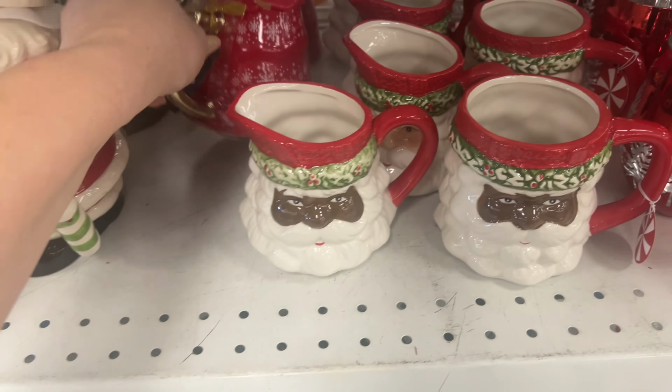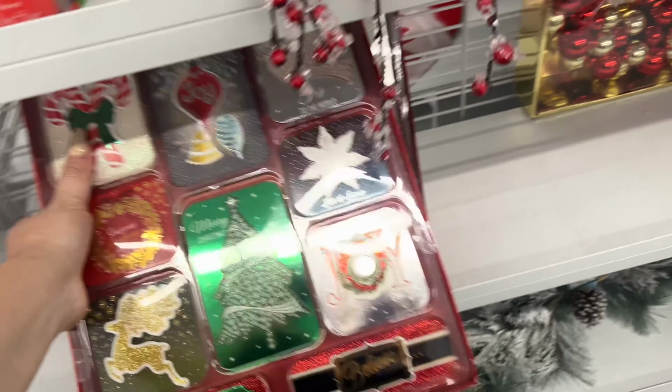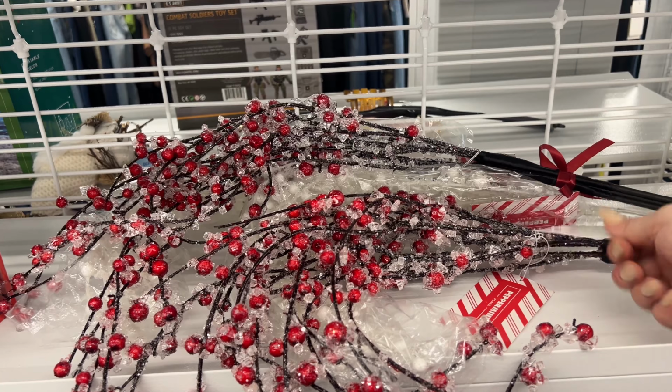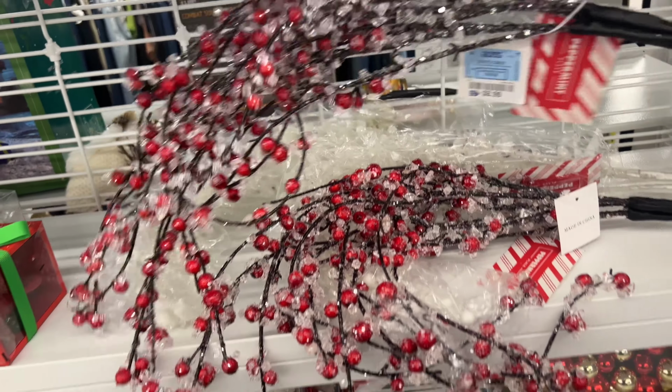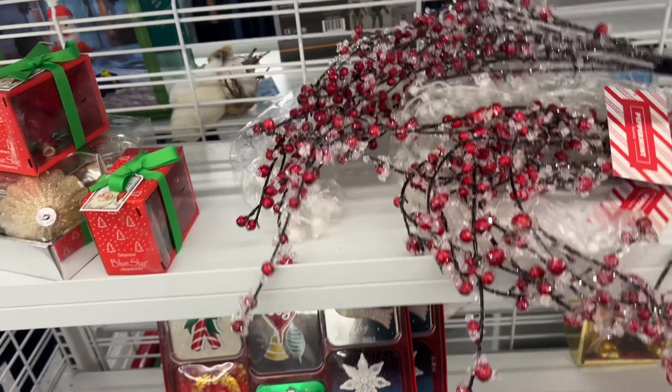Love this platform setup of how they did this. Isn't that nice? $14.99 for the reindeer. And then the little gnomes are $10.99, but look how cute that is. Isn't that adorable? Look at this. 50 handmade gift tags. $5.99. Some pretty, this will go in a beautiful big vase, like in an entryway. That would look pretty. $8.99. Isn't this pretty? Looks a little sad, but we can make it happy and add to it.